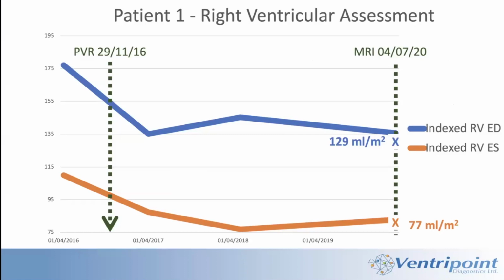Now, one of the advantages of the Ventripoint is that we're able to do quite frequent assessment. As you can look here, the orange and blue graphs show the Ventripoint assessments over a period of time. We can see the point at which the pulmonary valve replacement was done back in 2016. Prior to that, we did have these increased right ventricular diastolic and systolic volumes, which then rapidly came down and stabilized following that. And here we can see this really quite nice remodeling. He still has a dilated right ventricle, but it's much better than it was before.